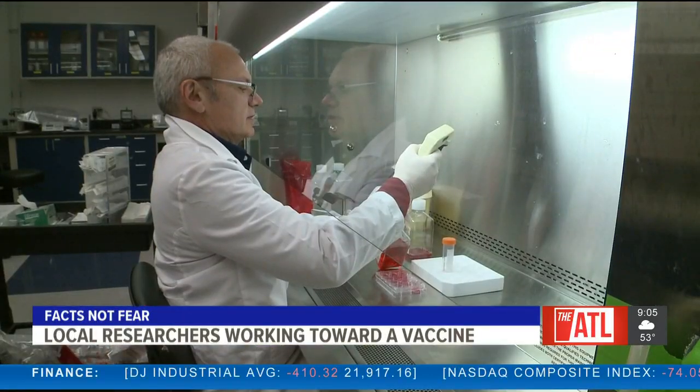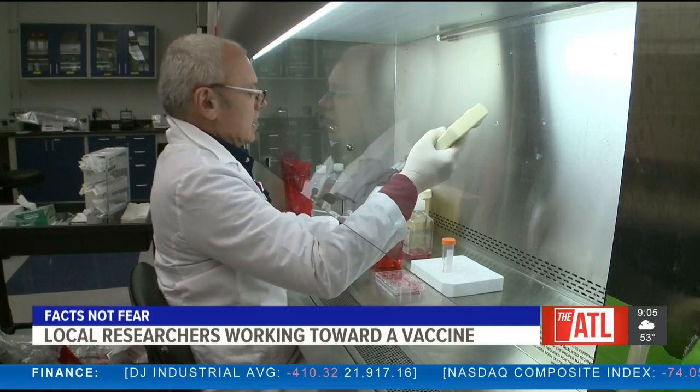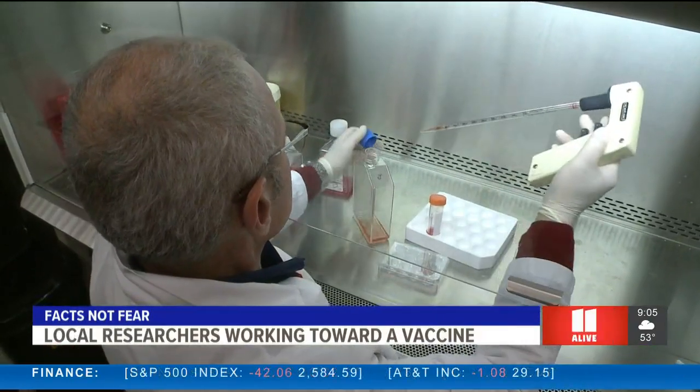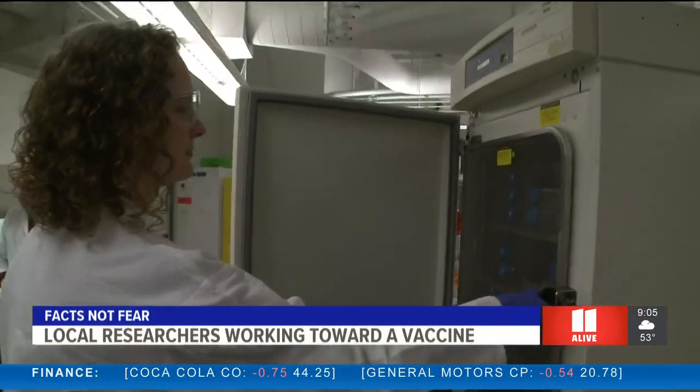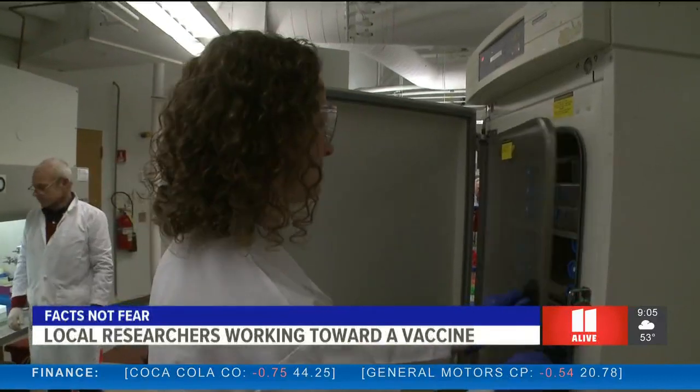We first visited GeoVax, a Cobb County biotech company, in late January as it began researching a possible COVID-19 vaccine. Now, a couple of months later, its CEO says testing will begin on animals in the next 1 to 2 weeks. "You may or may not know that 70%+ of the genetic structure of the SARS virus and COVID-19 are identical, so one can learn a lot from that."